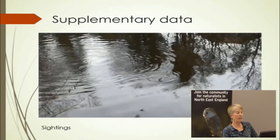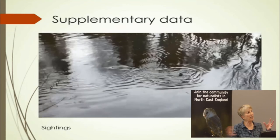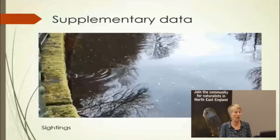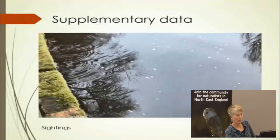And also when people report they've seen otters, if they see them actually over the survey weekend, that's obviously perfect. But also if we get reports of sightings of otters within 3 days either side of the survey weekend in an area where we haven't got a surveyor, then that will obviously allow us to add that to our data.